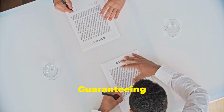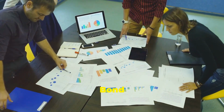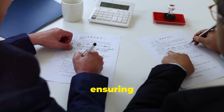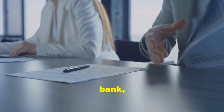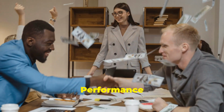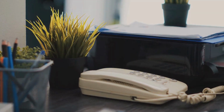Section 5. Guaranteeing performance. The role of the performance bond. A performance bond enhances trust and mitigates financial risks. It acts as a financial guarantee from the seller to the buyer, ensuring contractual obligations are met. Issued by a reputable bank, it remains valid for the contract duration. If the seller fails to meet obligations, the buyer can claim against the bond to recover losses. The performance bond provides a safety net in high-value transactions.